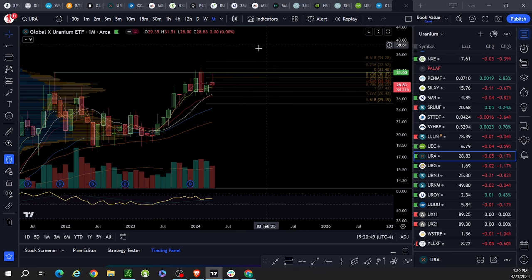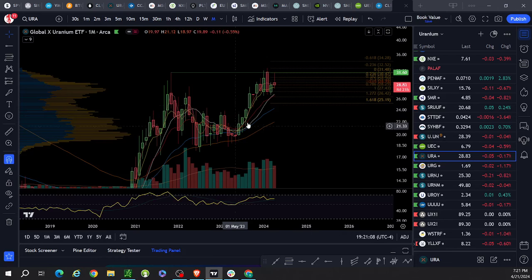So it's just sideways. That's all it is. But there's a clear line of support here. So I'll be interested in URA when it starts coming down to these levels, because it really becomes pretty much a low risk play. That's the way I'm looking at URA, and the space is going to be looking at it the same way, I would assume.